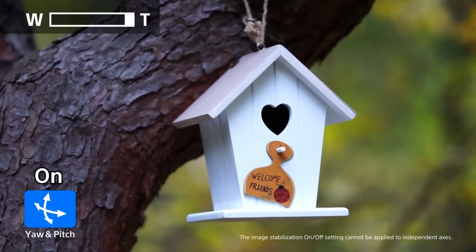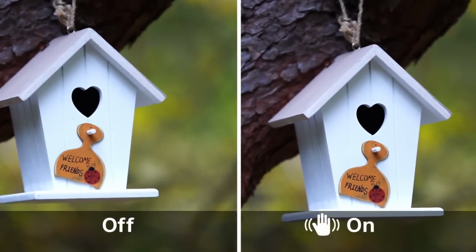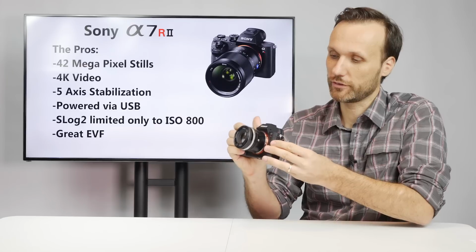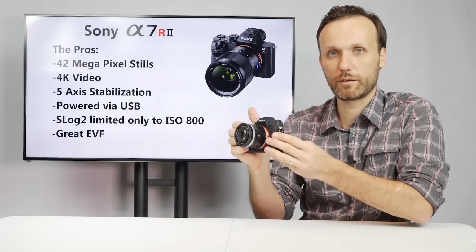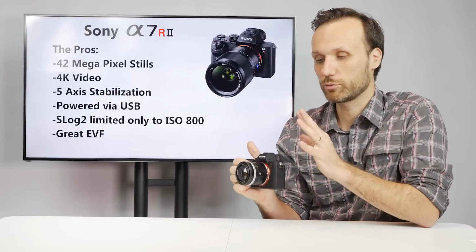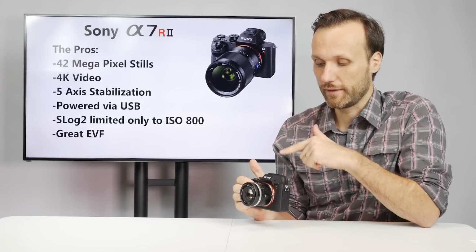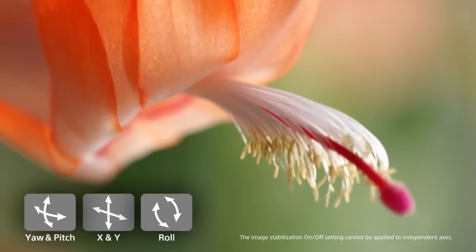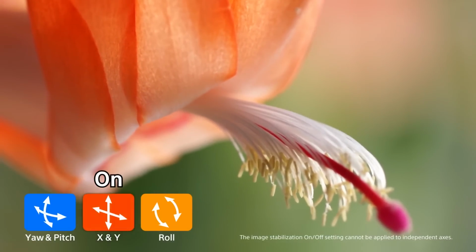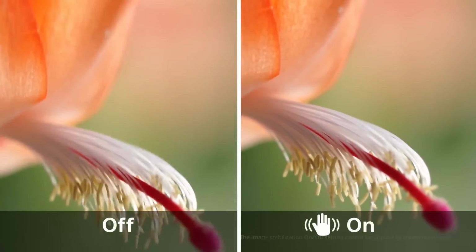And one thing that still does not help is, for example, when you're holding the camera and you're not so much tilting up and down or panning left and right, but you're just shaking the camera up and down or left and right. Well, that's where the extra axis of stabilization really comes in handy, because the actual sensor in the camera will adjust and move, whether horizontally or vertically, to counter your hand shaking.